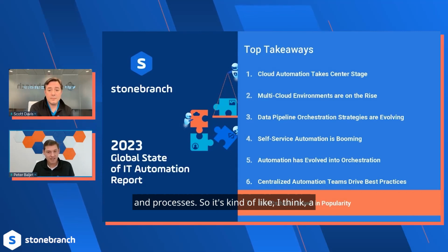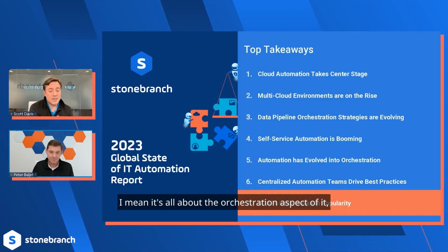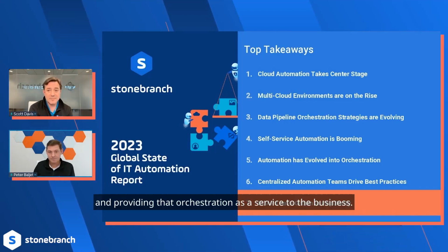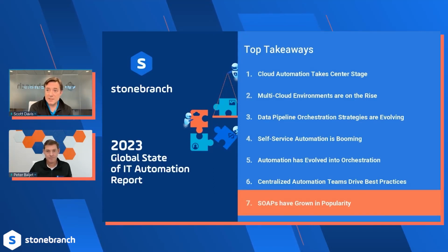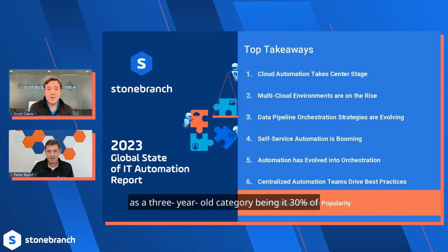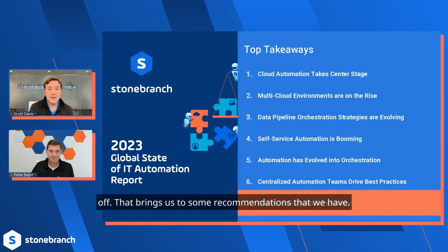So it's kind of a maturity as the automation footprint increases within companies. I mean, it's all about the orchestration aspect of it, right? And providing that orchestration as a service to the business. It kind of says it in the name. As a three-year-old category, being at 30% of what people are looking at this year, it's certainly taking off, right? Yep.